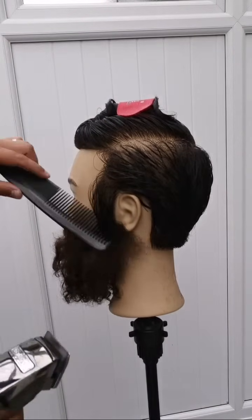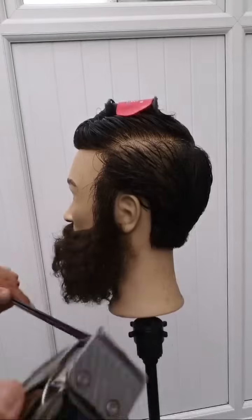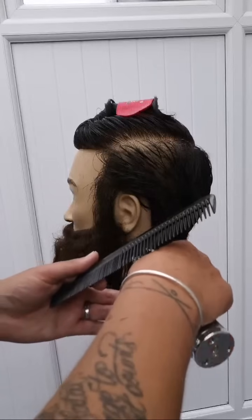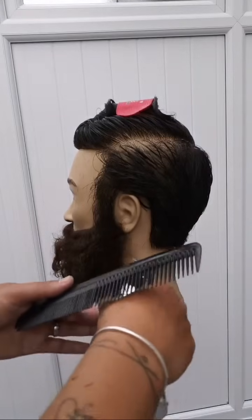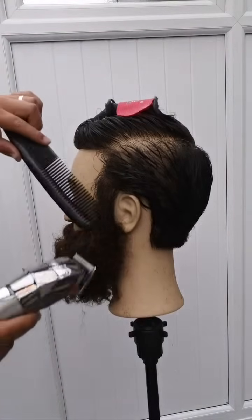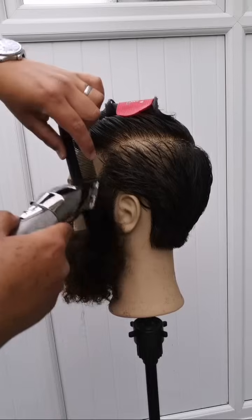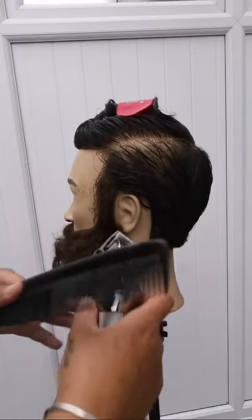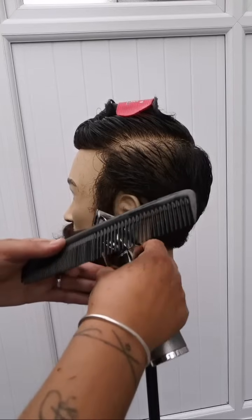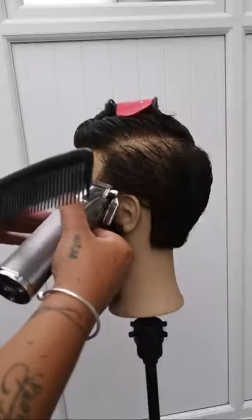I'm just going to work in. There we go. And just pull that beard down, just a little bit of freehand on the beard as well, just to cut it in a bit and give a bit of shape to that beard. And turn my comb to the side, it helps you stretch out and blend it as well. And I'm just working up the corner of the clipper just to the top of the ear, just to expose that sideburn a bit more. And just cut into the sideburn on Ian, because it sticks out a little bit on that side.